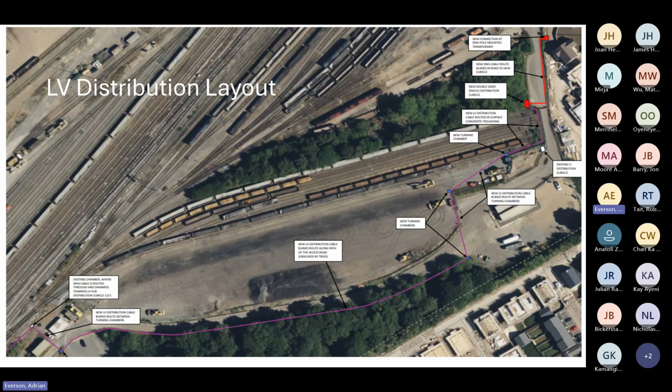Okay. Thank you for that. So again, we're all ready to go. Everything is done and connected. We're just waiting for others again to get stuff sorted out.